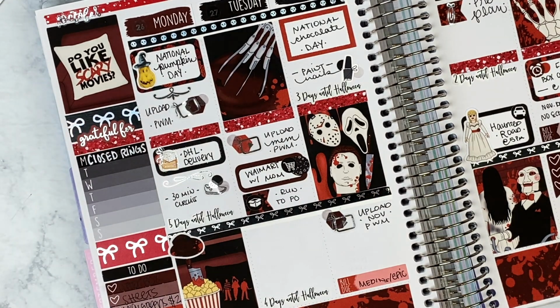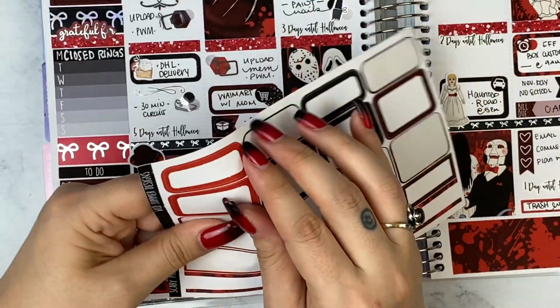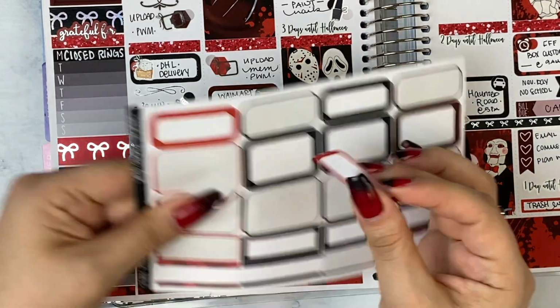Also, I'm going to take a half box from the kit, and then I have a little slice of pumpkin pie from Cozy Paper Co. to mark that I made this pumpkin fluff icebox cake. I actually wanted to make it on Monday because it was National Pumpkin Day, but I didn't get around to it, so whatever. I made it on Tuesday.